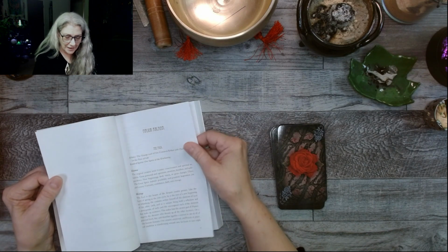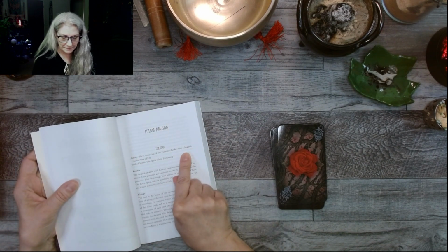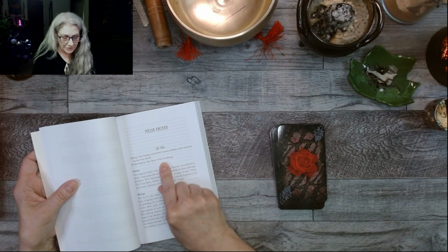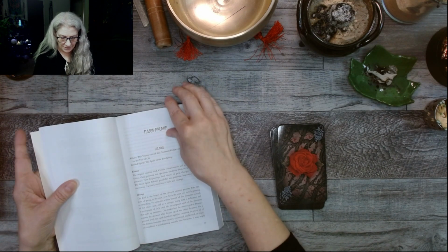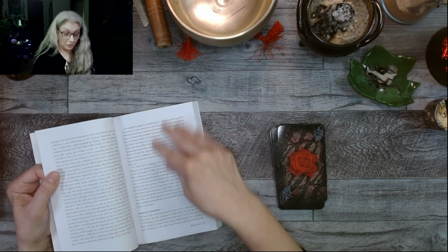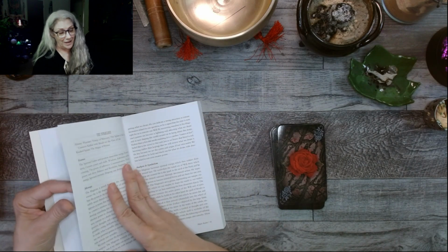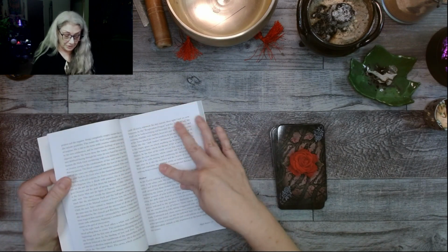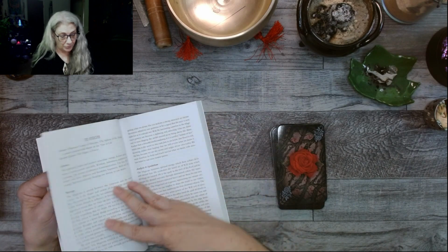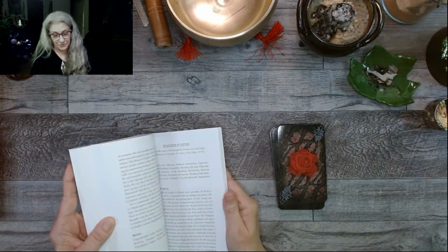Such a clown. Okay, then we've got the majors, and for each card we have alchemy, kindred spirits, essence, message, long message, analysis and symbolism. Wow. And then, which is also long, and then shadow. So one imagines the shadow is the reverse. And then let's go to the minors.